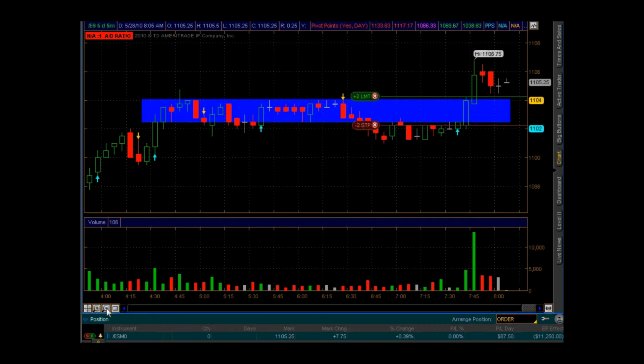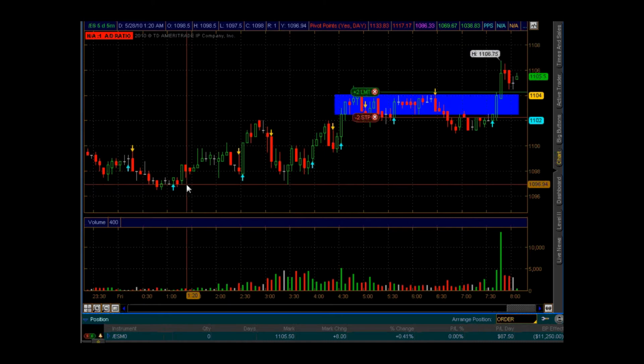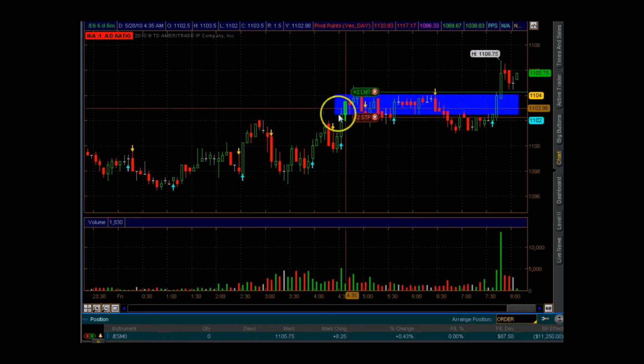What I have up is a 5-minute chart of the E-mini S&P 500 index. And as you can see, pretty much all morning, right now the futures are up. No, not up a lot, but up slightly. Right now the S&P is at 1105.50. And we've been on a pretty steady uptrend.